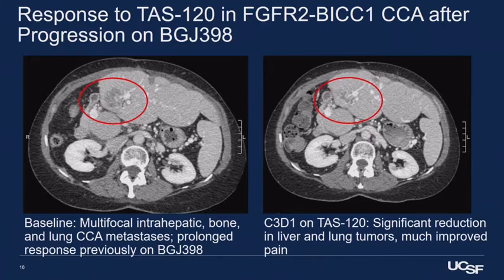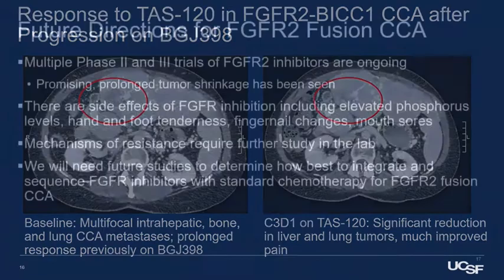She was having a lot of hip pain, and this tumor here is an example of something that shrunk quite a bit. This particular one shrunk about 25% just in 6 weeks. So a very encouraging signal that resistance to BGJ potentially could be overcome by a different type of FGFR2 inhibitor.